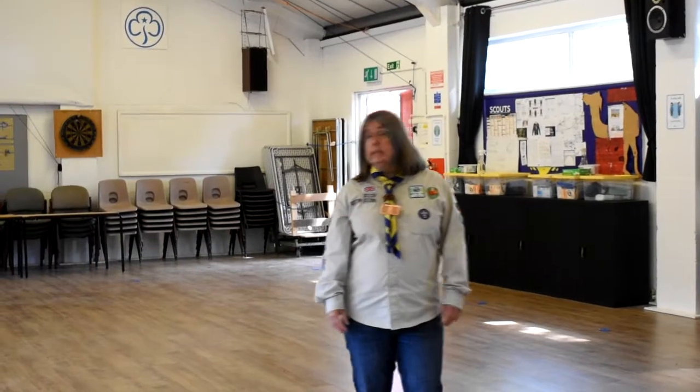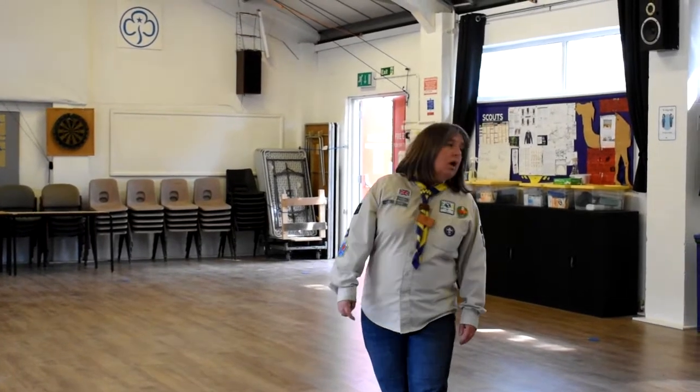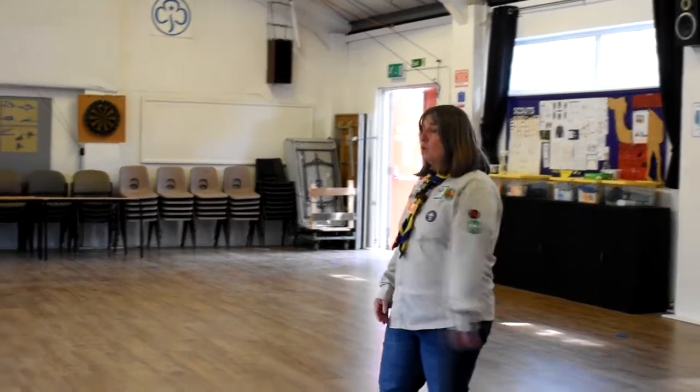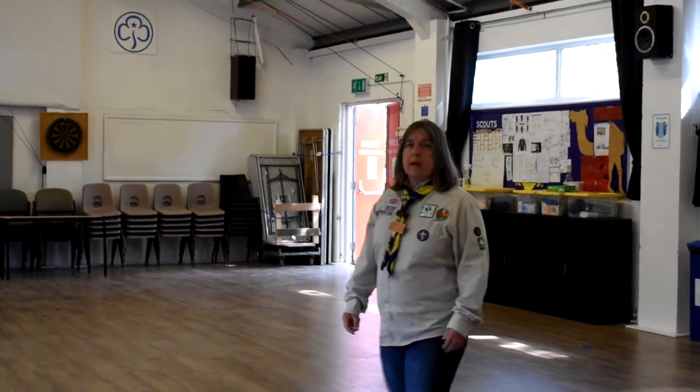So as you can see, since we were last here, there's been some changes to the decor thanks to all our groups and their fundraising efforts. We have new floorboards, and you might have noticed a little change to the front door as we walked through it too. So well done to everybody, and thank you for that. Now we've got a nice new hall to come back to.